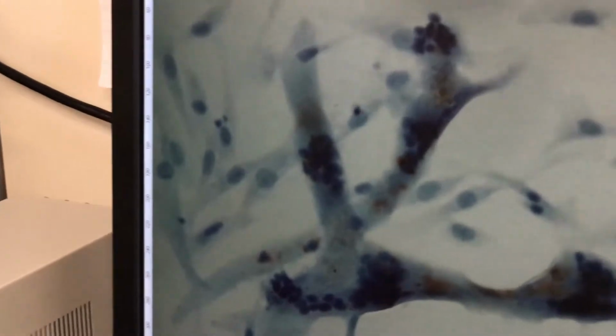Oh, wow. Hey, that's a Canada goose right there. Yeah, it kind of looks like it. Oh my goodness. Where did he come from? Look at that.